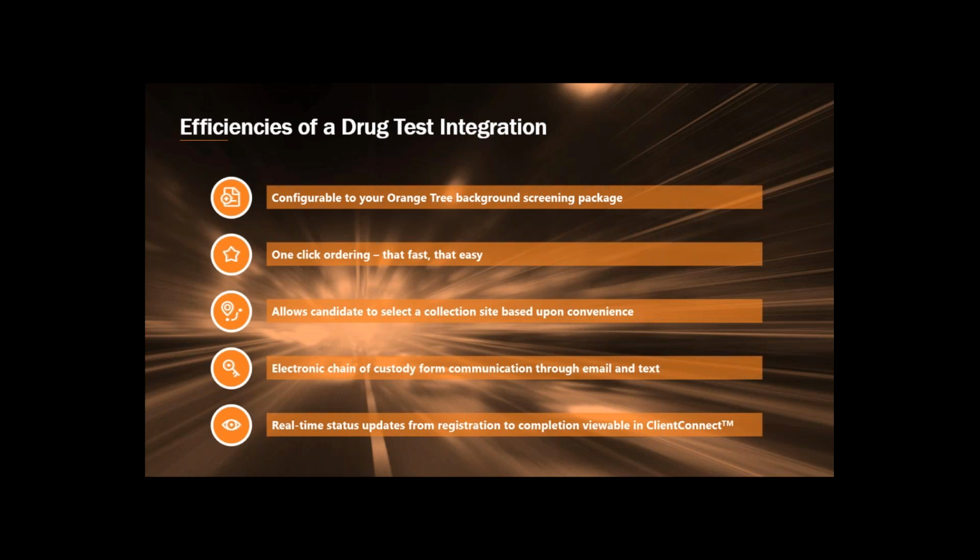Once the order is submitted, the integration will send the candidate an email and allow the candidate to select a collection site that is convenient to them. The candidate is able to electronically send themselves that chain of custody form through email or text. And as the drug test progresses through the stages to completion, you'll be able to view real-time status updates from registration to completion, all within Client Connect.